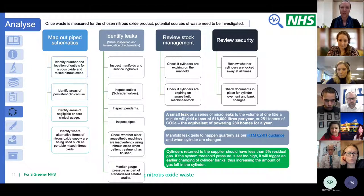And then once you've done those initial steps, this is then mapped out in terms of all the places you need to look for that waste. So if you find that actually there is a big difference between what you're buying and what you're using, and what you're buying you'll be able to find out on the Greener NHS dashboard, then you need to find out where the problem is. So the first bit here is about mapping out schematics. So that is, where are your pipes actually going in the hospital? We've known some sites that have found that when they've looked at that, there have been nitrous oxide pipes going to theatres that are just never used. And so they don't actually need it there. And they never use that drug, but it was leaking. So finding out actually where it's going and where the outlets are in the hospital, and then finding out where it is still being used and where it is not being used, and we can cut off that supply.